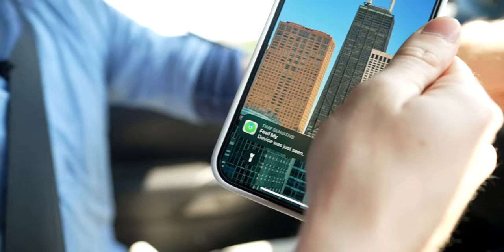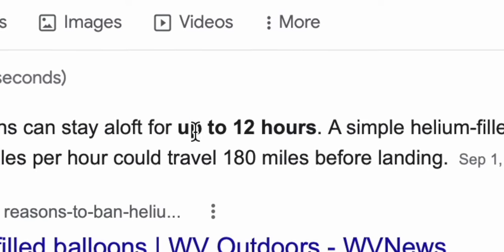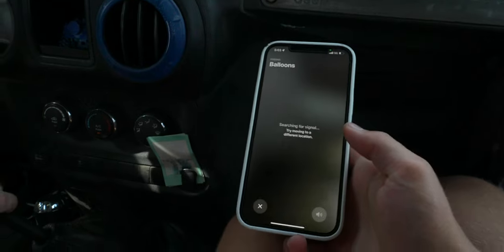Doubts began to form in my mind. Our Apple tracker would need to be in the proximity of a phone to even work in the first place. And after a quick Google search, I realized that a single helium balloon could travel for up to 12 hours. We had 30 of them. Coming to a stop now. We've been driving close to an hour. So now comes the reality of the fact that it might have landed, and then we would never know.